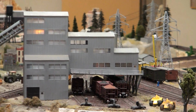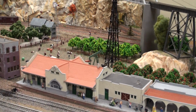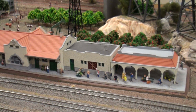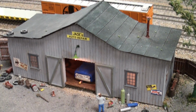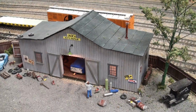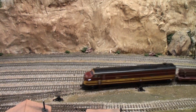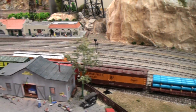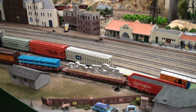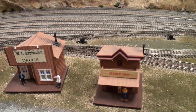Let's see the lights inside the building. Of all the detail. And Jack's Auto Repair. There we go. Shut her off. Barber shop.